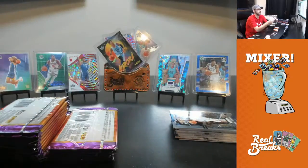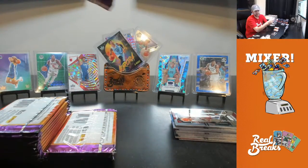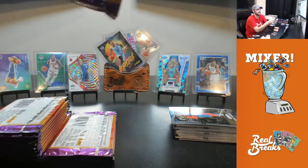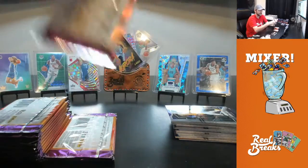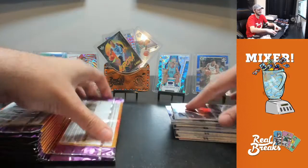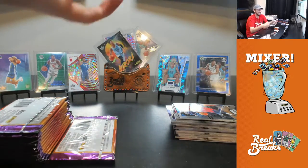It was the bottom right corner. Bottom right. Doesn't really make a lot of sense. It's not like it can move around in the box, so it must have been during production, before they got packed out. There's a LeBron Prizm base. Sorry, Kevin. Maybe we can make it up in this box.